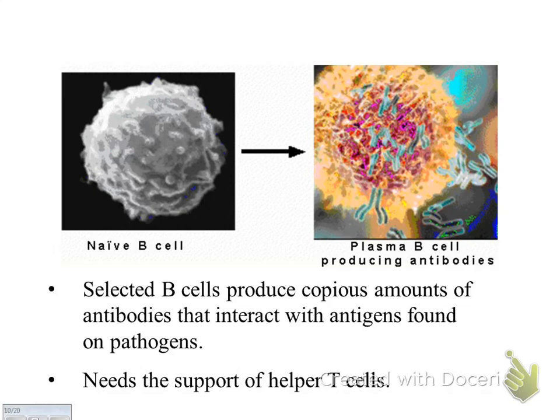There's an invader. Hey, I need some help. So interleukin 2 says, there's an invader, I need some help. So helper T cell releases interleukin 2 to activate T cells and B cells. So that's how you would say that in a paper if you're writing it.